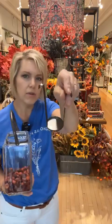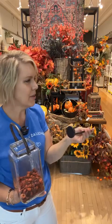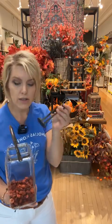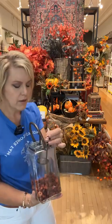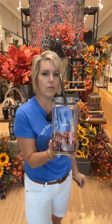This lantern comes with a tea light holder, so it would hold like a 2-inch tiny pillar candle or a glass. If you had a glass votive, you could set the glass votive in here and light your candles safely because it would be above the pods. I'm thinking I'd probably not use this and just create it as a base.